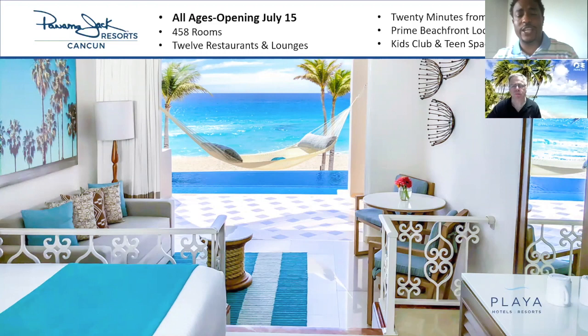Also, if you're looking to have a destination wedding, at Panama Jack, we are the only all-inclusive resort company that offers an official cathedral wedding venue for you to have an official Catholic wedding. That cathedral is actually located directly on the side of our property, directly in front of the beach and the ocean.